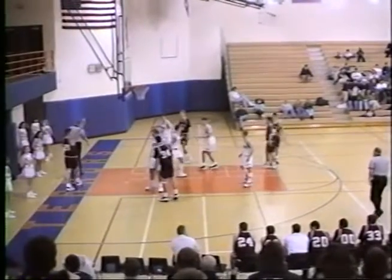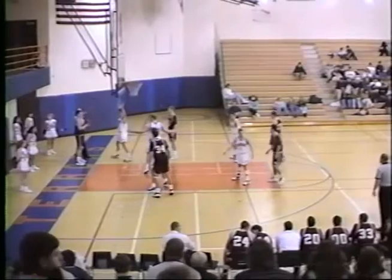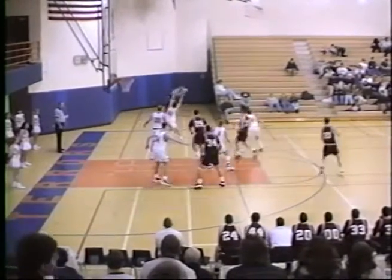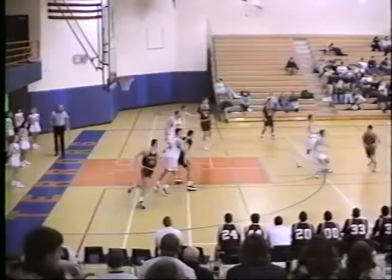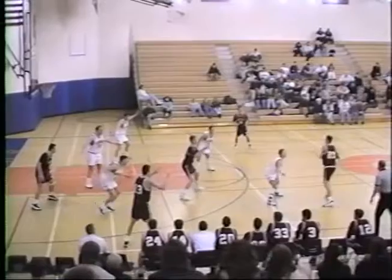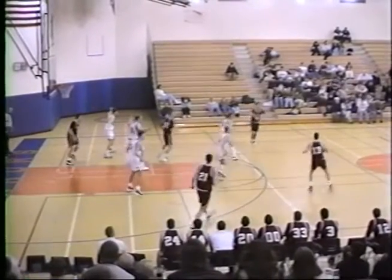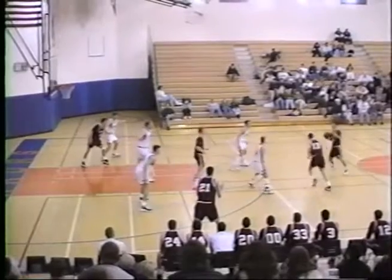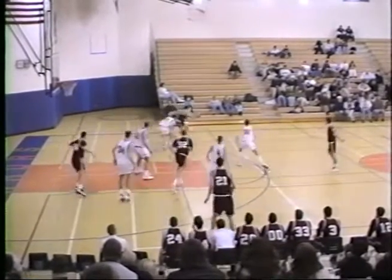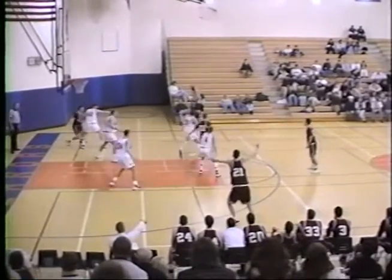Cardinals inbound on the baseline. Drew Diener's got 27 points in this game. Cardinals have outscored Appleton West 25-15 here in the second half. Drew Diener, left-hand side to Reinke, back to Drew with the ball between the circles, right-hand side to Mike. Ball high over his head to Reinke, back to the left-hand side for Drew, back to Koenigs. Swing it around, right-hand side to Reinke, down low on the baseline to Malene, back to Reinke.